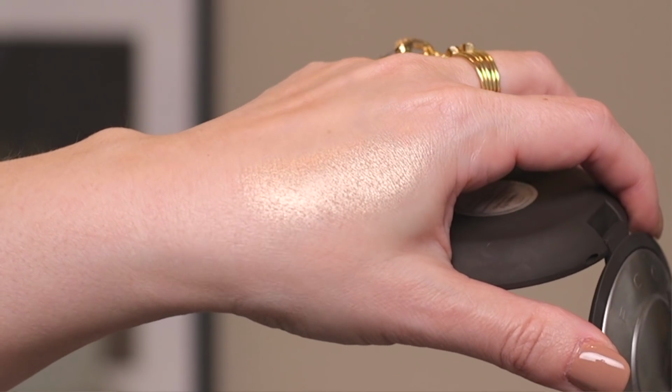Everyone had to have it, and it's a beautiful highlight. I do love the tone of it. I love the peachiness in it. It's a very pretty highlight.